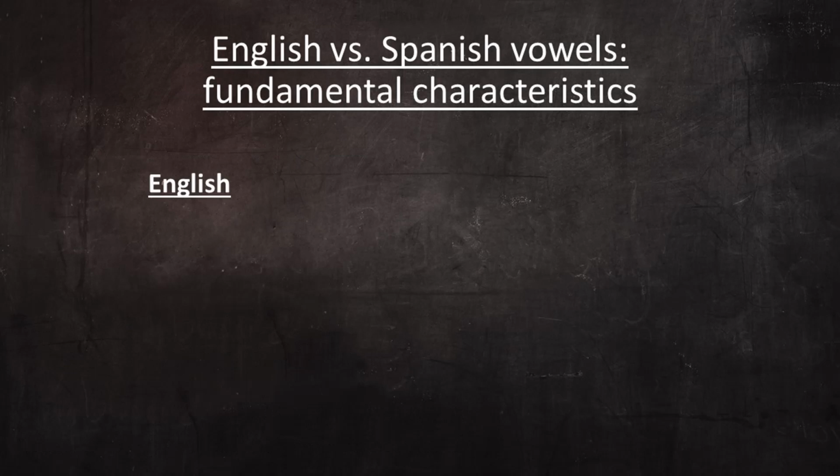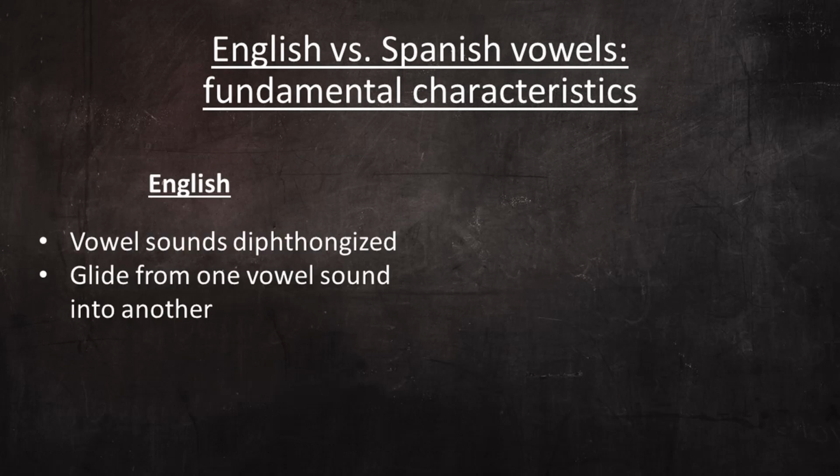In all English dialects I'm aware of, most or all vowel sounds are diphthongized. This means that they glide from one vowel sound or vowel quality into another throughout their pronunciation. Consider the English word face, which is pronounced with the long A, which is a diphthong comprised of 2 vowel sounds, A and E. And now consider the English word no, which is pronounced with the long O, which in standard American English is the diphthong O, made up of the sounds O and U.